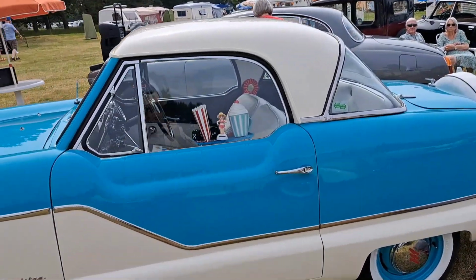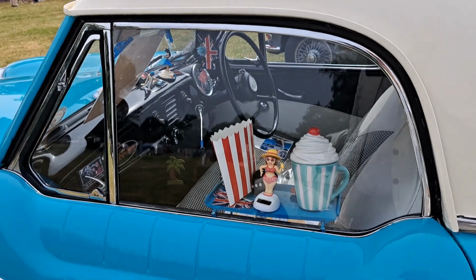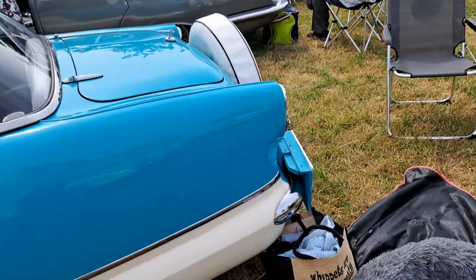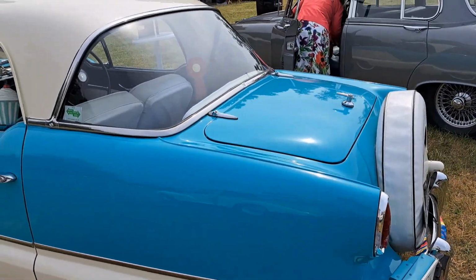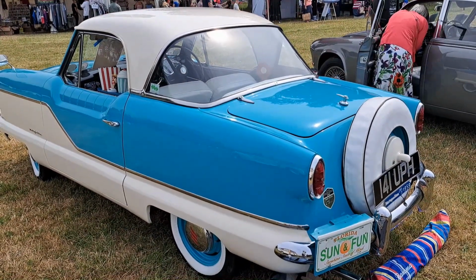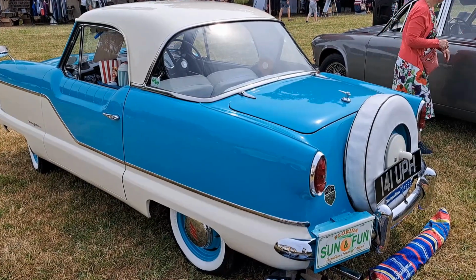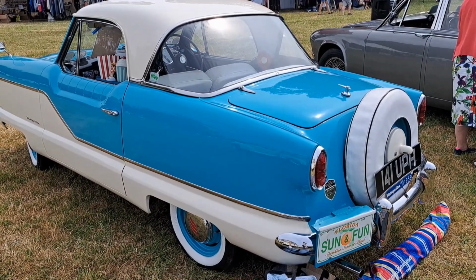I think this is it. Look at this. You've even got a little tray, just like the drive-ins back in the day, to put on the side of your car. She's got a rear seat. My gosh, I wouldn't want to have to get in there. Extraordinary, yes. Built for Nash Motor Company by Austin in this country, exported over there.